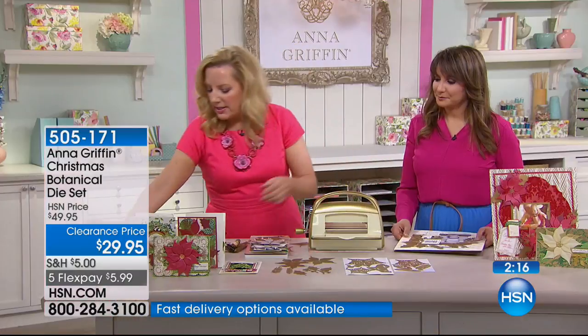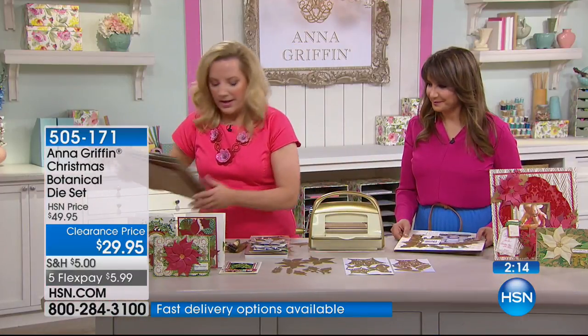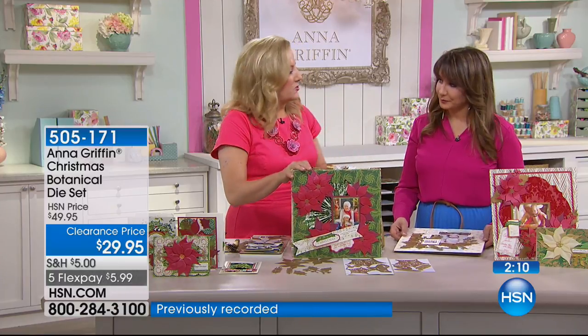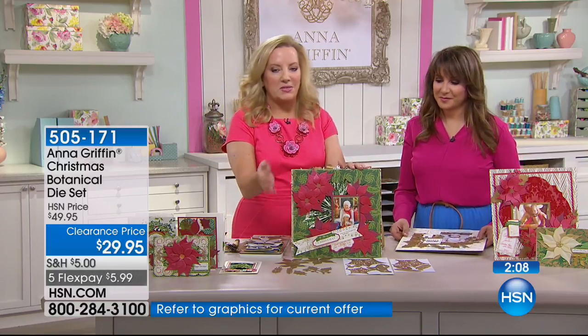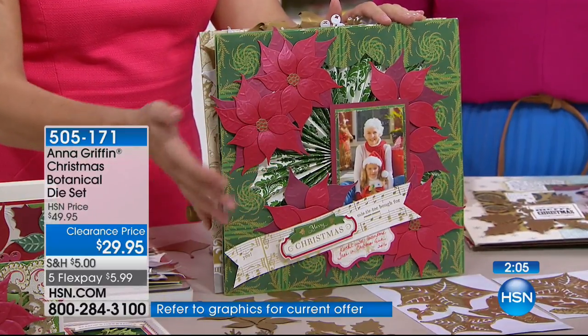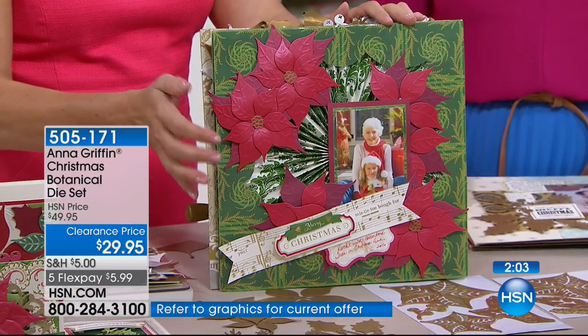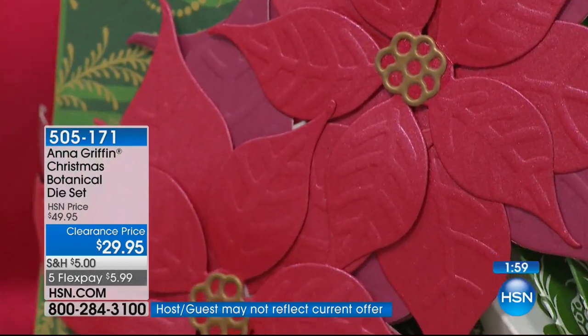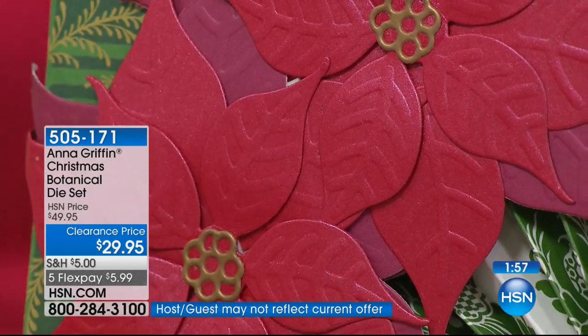So you can make tags with these, and let me just show you what I think everybody asked me for. Could you please show all your beautiful scrapbook pages? And I brought lots of them today. Oh, good. But you see how they take up so much real estate on a scrapbook page. This is really magnificent. So that little center die also comes with the poinsettia dies.